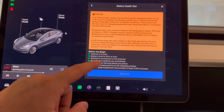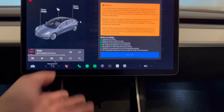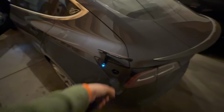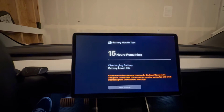Vehicle is connected, so we need to basically connect this to an AC charging station. I'm also going to shut climate control off. So let's get it connected and see what happens. Well, you join me in my garage. We'll take my Tesla wall connector. In we go with the J3400 port. It has started to charge, which again, we have 48 amp capacity here. Everything is green. We're going to hit start test.